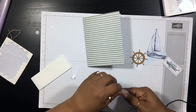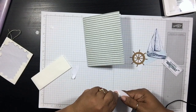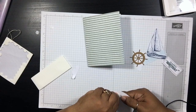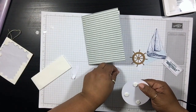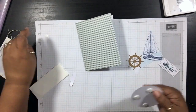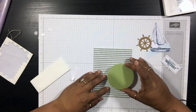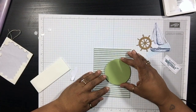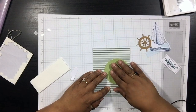So I really like the fact that these sets are not coordinating with items in the catalog, because you can easily use the same papers and things like that. So I am going to, sorry about that. I'm going to put it over to the side. I think it shows that it's over the edge just a little bit, but I'm not going to do that because you have to fit it into the card anyway.